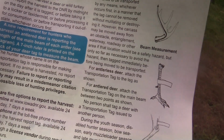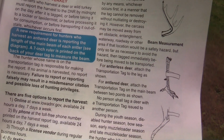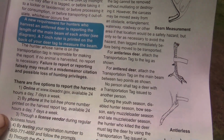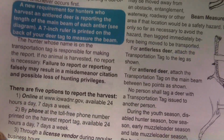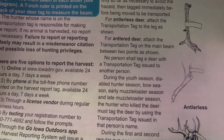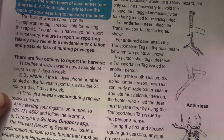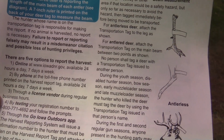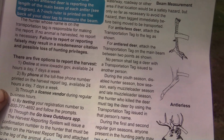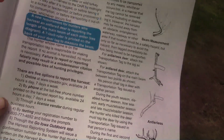A 7-inch ruler is printed on the back of your deer tag to measure the beam. The hunter whose name is on the transportation tag is responsible for making the report. If no animal is harvested, no report necessary. Failure to report or reporting falsely may result in a misdemeanor citation and possible loss of hunting privilege.